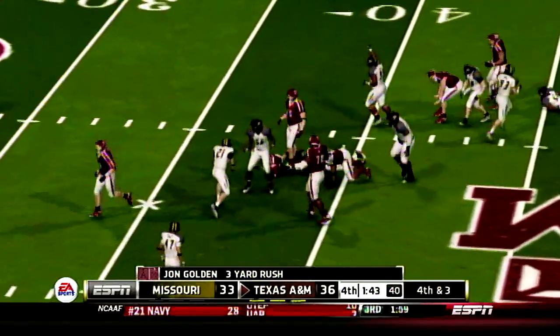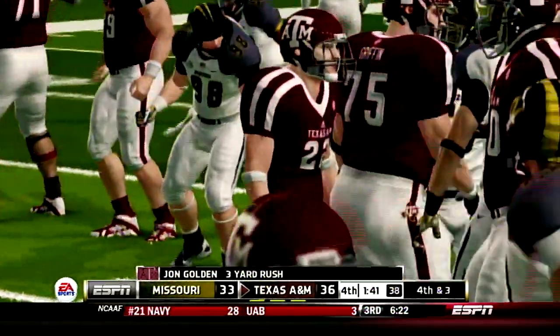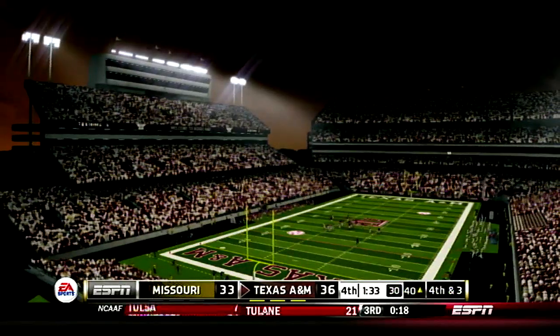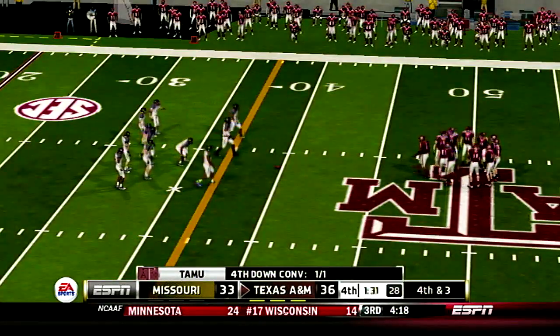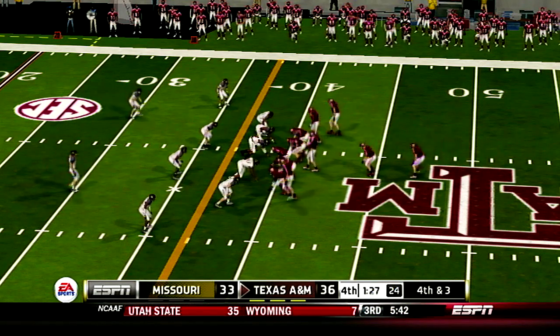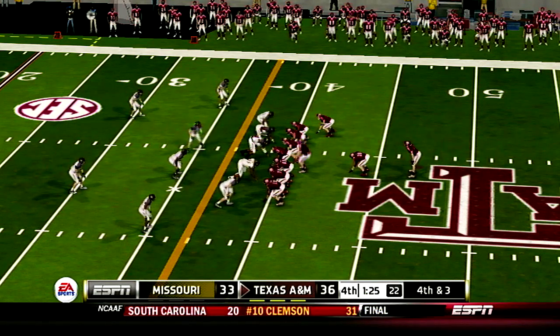He fights forward to about the 40. And it's the offense that takes the field on fourth down. They're all tied in on the line here on fourth and short.